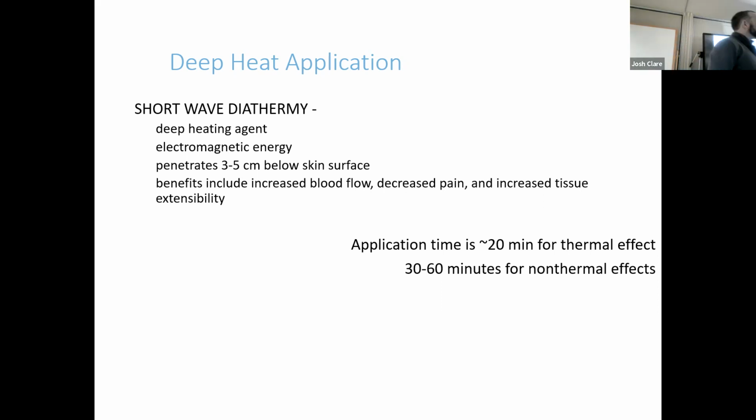Good thing about this is we can penetrate 3 to 5 centimeters below the skin surface. So how many people, when we learned about that 2 centimeter depth, we were like, all right, we're not doing anything here.